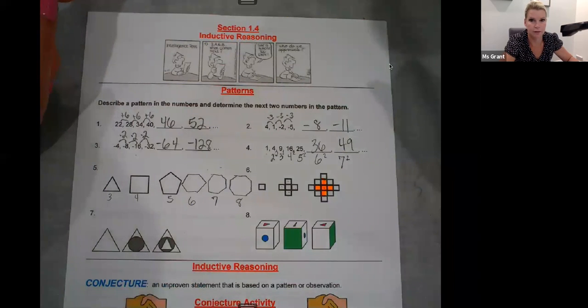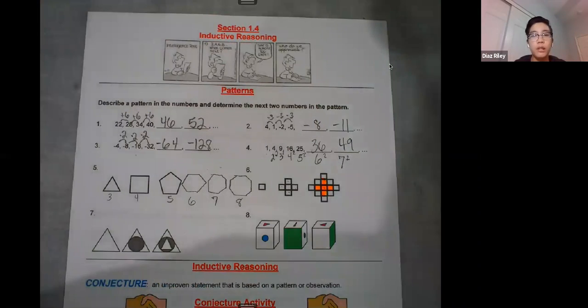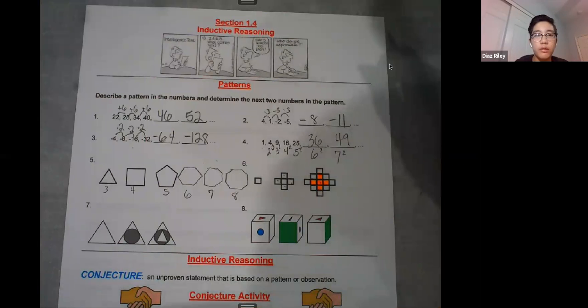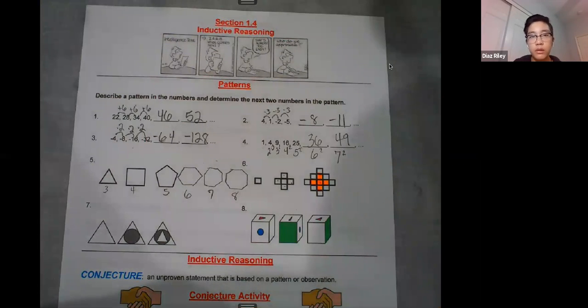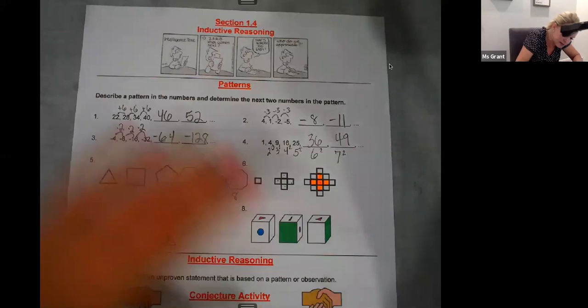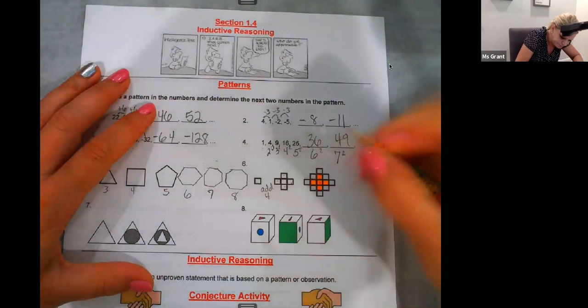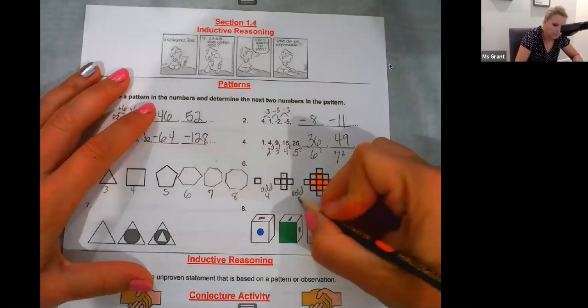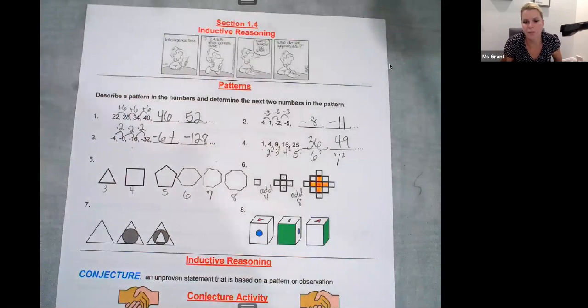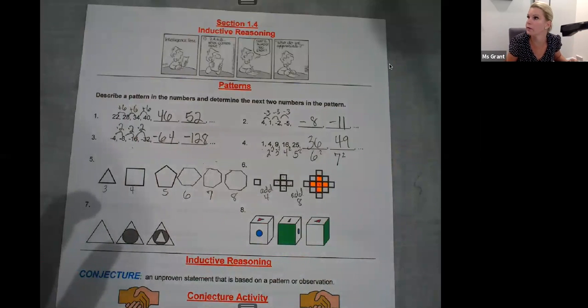No? Okay. Oh, Riley. Since we added 4 squares to the last one, we need to double the amount of squares to add to the next one. Okay. You're right. But also another thing I want you to look at is basically what you're doing. You're covering every exposed square. Every exposed corner, you're going to cover up.